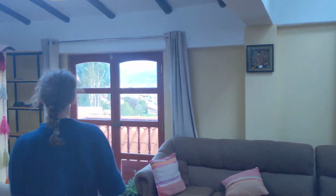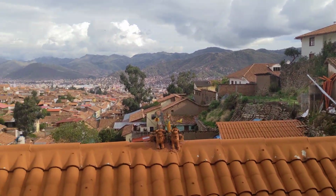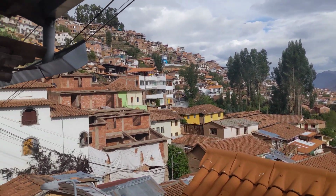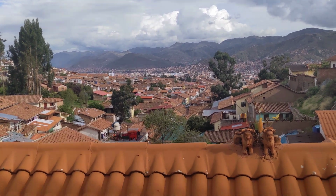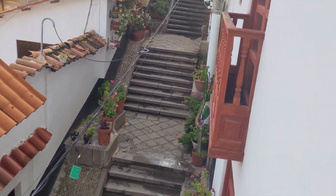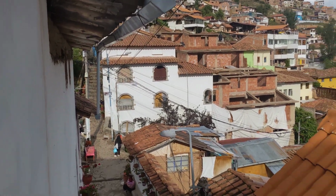But the most important thing that we're going to show you right now is the view. So everybody ready? 1, 2, 3. Take a look at that. 100% pure Cusco, fantastic Andean beauty that is available to you for, what's the price of this apartment, Charlie? £300 a week. That is a price you cannot argue with. And just take a look at the street below. We've got some street art, we've got some beautiful flowers, and we've got the beautiful San Blas neighborhood right there.